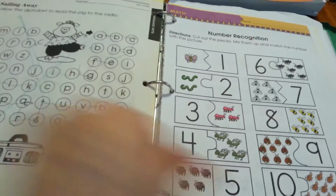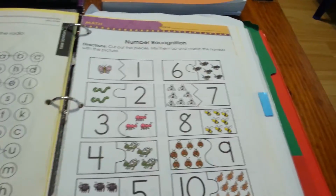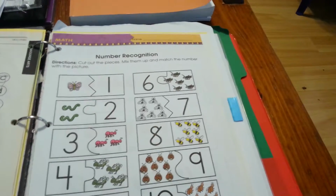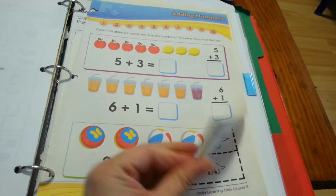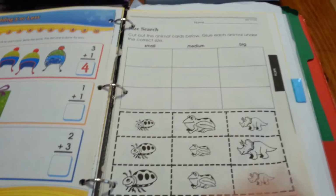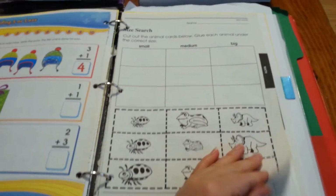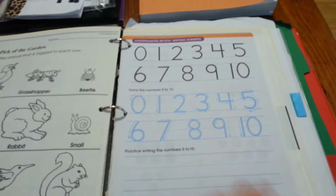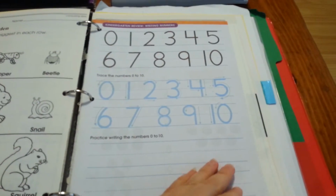And then over here, the back was already written. This was a book that was used, I found, so I didn't give him that part. And then here, I'm going to have him cut it and then put it back together on a different paper. And then he's going to have some math on both sides. And here, small, medium, and big. So he'll just have to cut and glue to work on his scissor skills, and write 0 to 10 to work on his number skills.